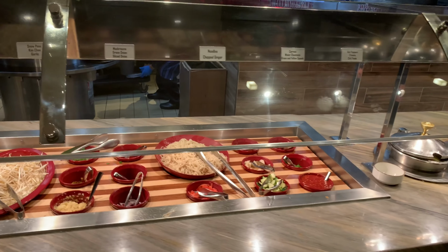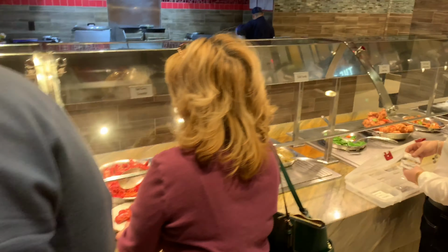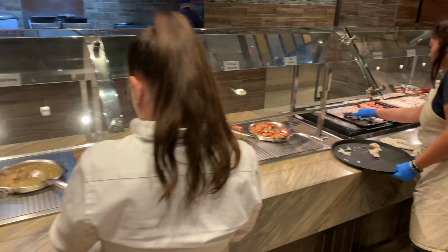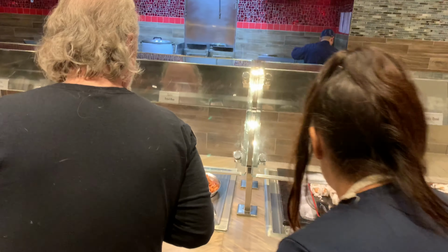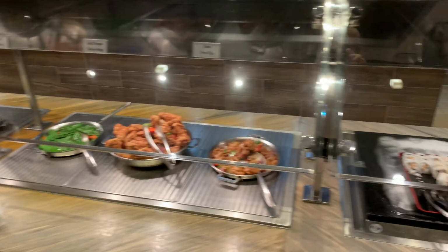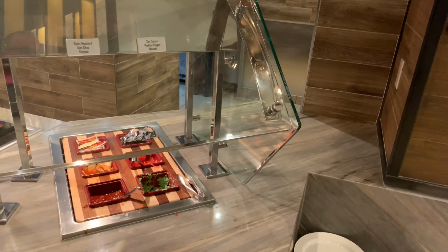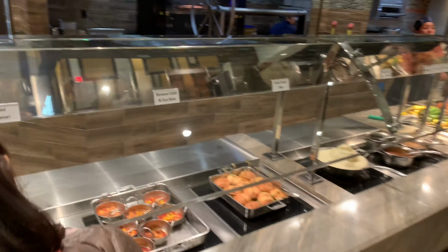This is all nice Asian stuff here. Oh, that's different. Spam fried rice. More sushi. Oh, fried calamari.